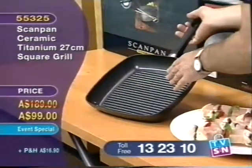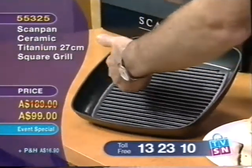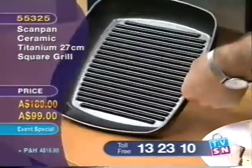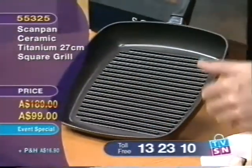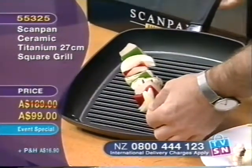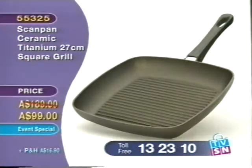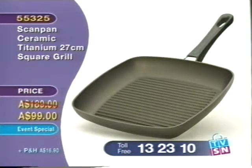But it also means if the foods tend to be a little bit fatty, like sausages and burgers and patties and things, the fat will drain down into these little gullies and you can just drain it off at the side. And again, it's all that fabulous ceramic titanium surface that you've got. Now, my good friend Dries in the prep kitchen has made some beautiful skewers, which is swordfish and veggies, which we will grill in our pan a bit later. But get ahead of the queue and make sure you get yours now. It's 55325. That's a 27 centimetre square grill pan, which is normally $189. But today, as an event special again, it's all the way down to $99. So you're saving $90 off your normal TVSN price, which is just fantastic.